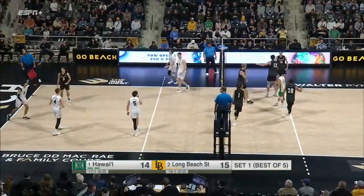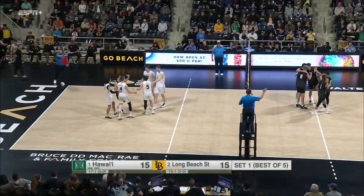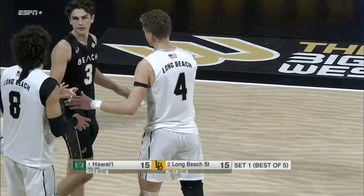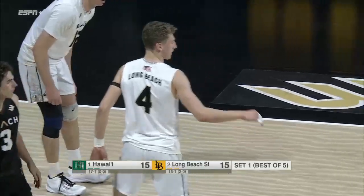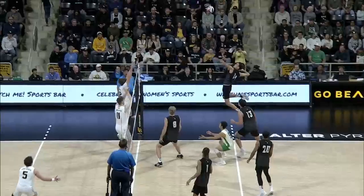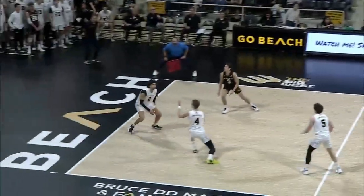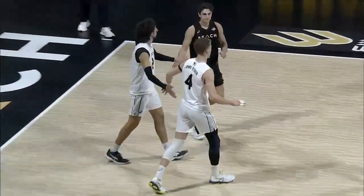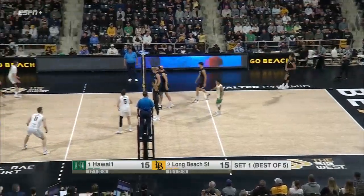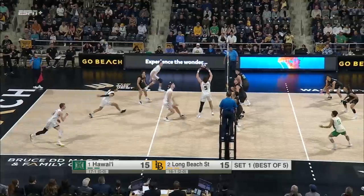Todd from the back row on the right side there as Hawaii gets the side out. There we see the replay of Todd. Long arms, full big approach, finding that cross-court Varga. Not able to corral that one. Todd leading everybody with 4 kills on that, his 7th swing.